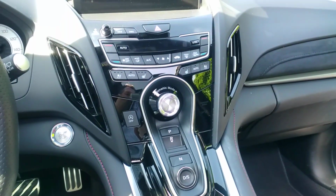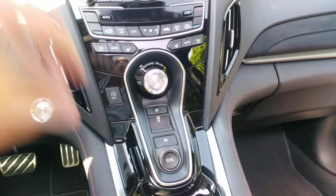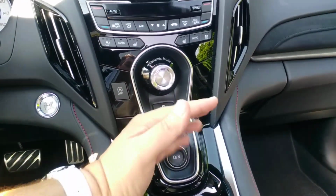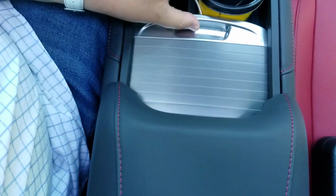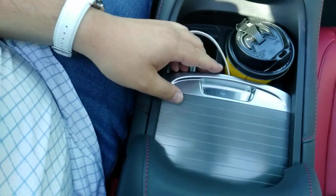Now at first it's like, wow, what is this really cool thing? And then I realized, oh, that's from the Honda Pilot. And I didn't like it in the Honda Pilot, but here it seems to be a bit better because it's not taking up any real estate that you need. Everything else you need is down here. And you have your sliding tray, which is really good if you want to just set stuff down or write, if you're a road warrior.